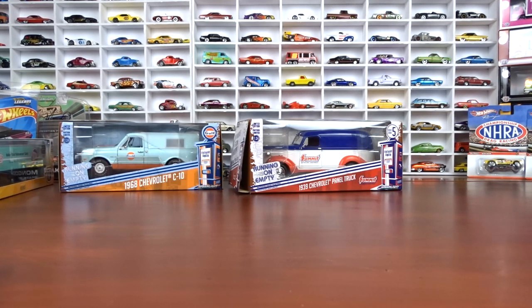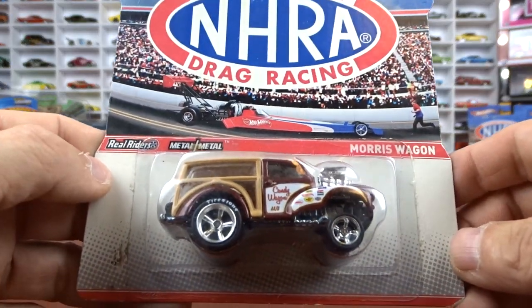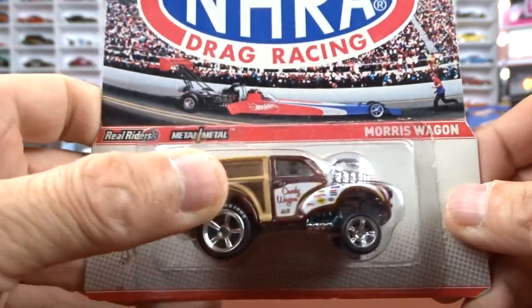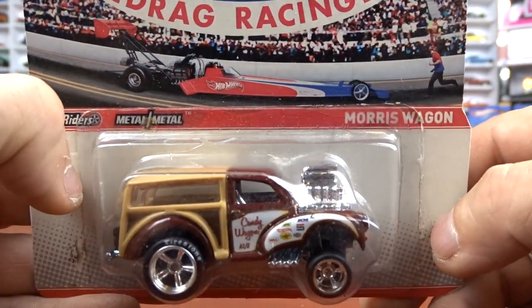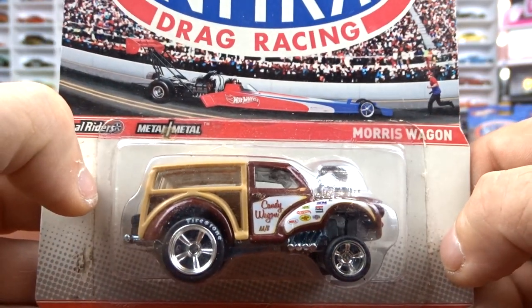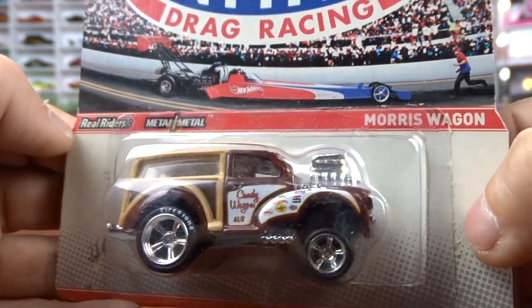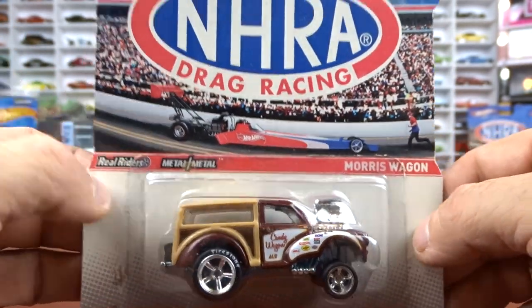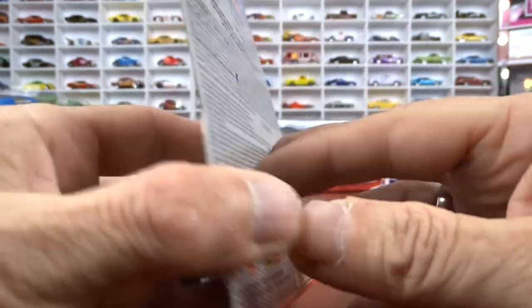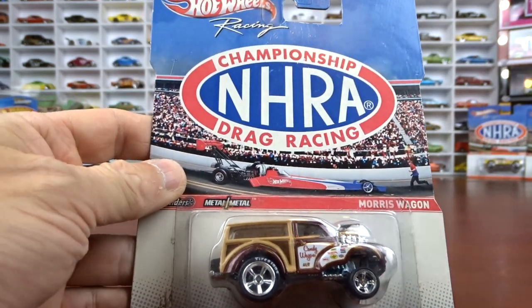Then I'm going to stick with the premiums here. This is the NHRA Morris Wagon. There's six of these cars in this set, and I've got four now. My first two were Snake and Mongoose, and now I have this one, which is pretty cool. The card's a little rough, but it doesn't matter. Just getting them is pretty cool, seeing these older things. So that's that one, Morris Wagon.